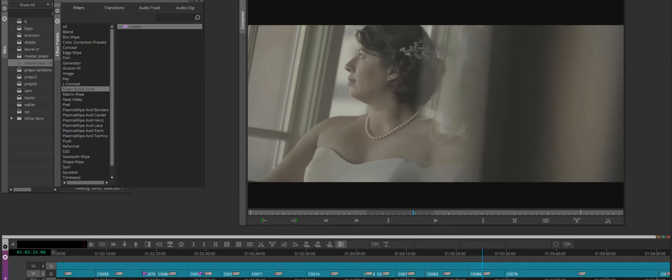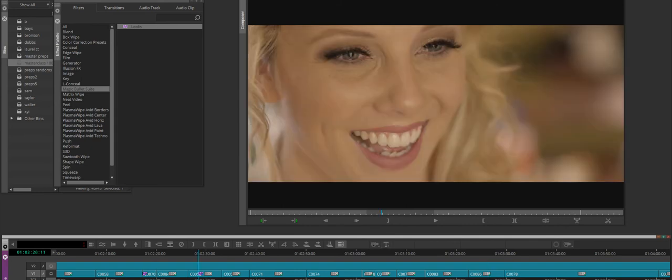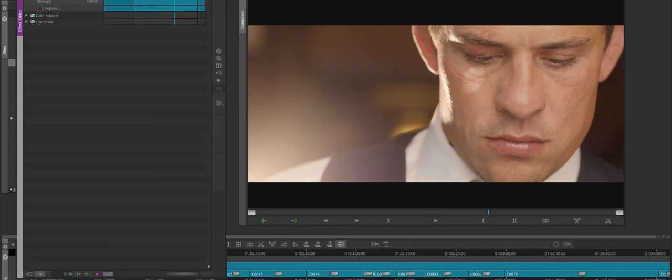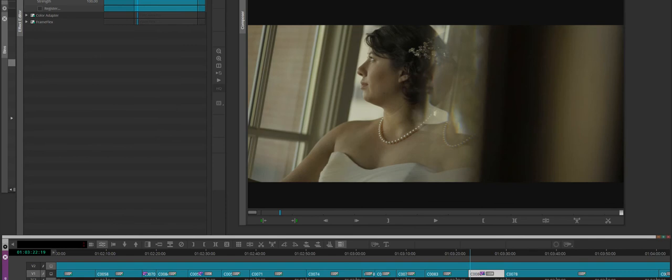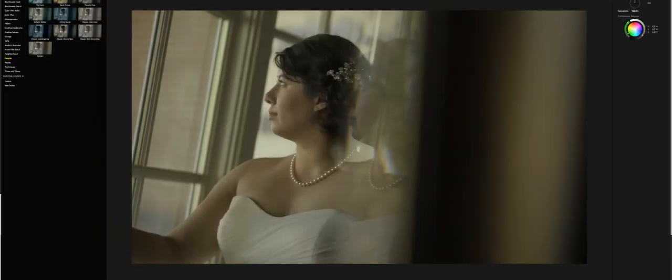Now she's in her dress, she's got her jewelry on, shooting through the mirror, and we're good to go. I'll throw an A7S grade on there to give you an idea. So that would definitely need to be cleaned up. I'm noticing that it's a little unsaturated. Add a little bit more.